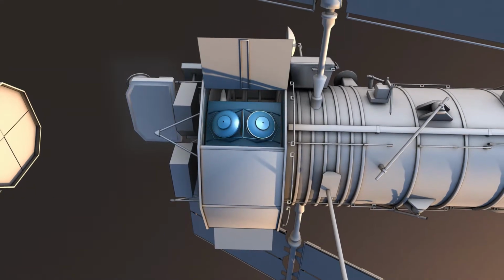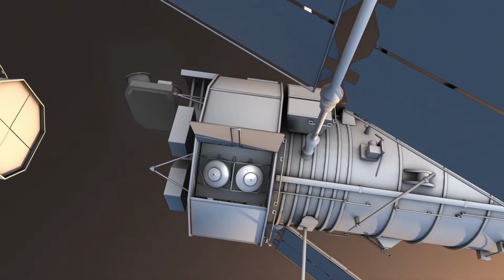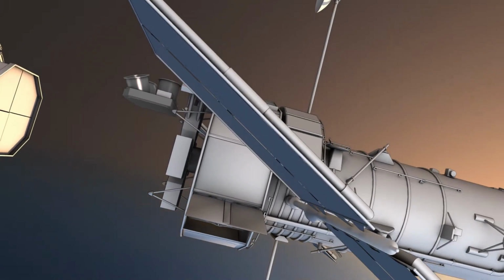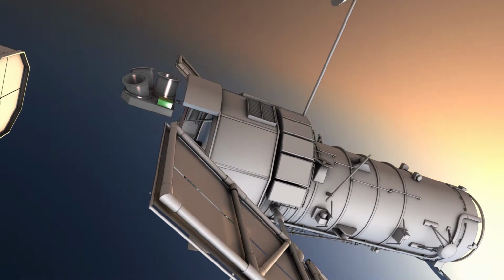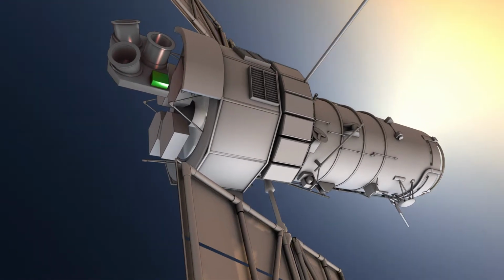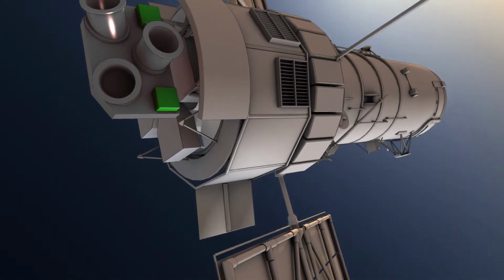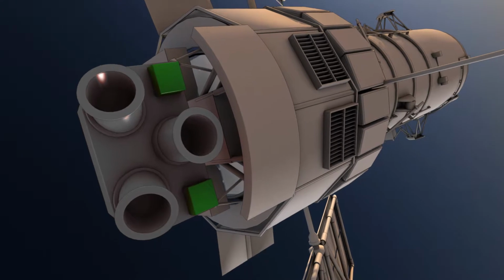Detecting such minute movements requires the best and most sensitive gyroscopes in the world. Hubble has 6 of them. They constantly measure if and at what speed the telescope is turning. In combination with the fine guidance sensors, they keep the telescope precisely pointed for long periods, enabling Hubble to produce its spectacular views of the universe.